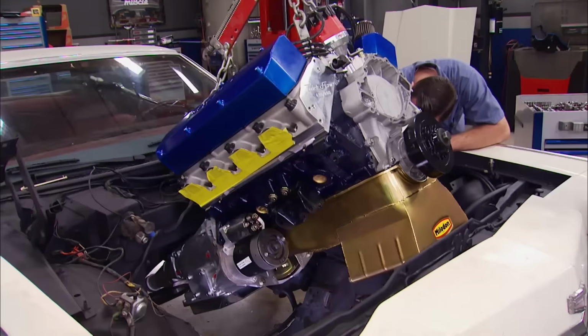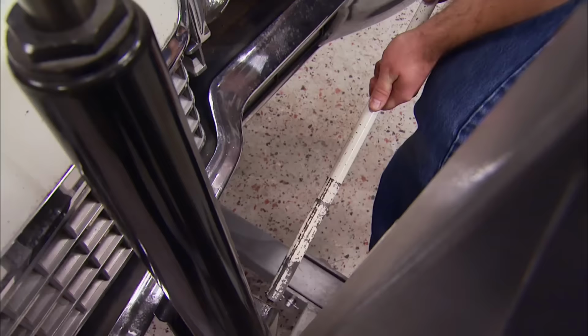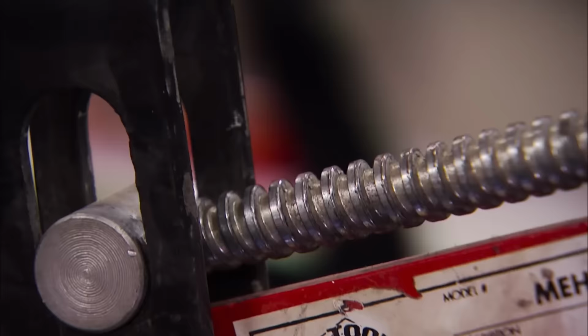It's not every day that you get to see what a gussied up motor like this looks like sitting in a big old land yacht, but today is the day. I may have to massage it.